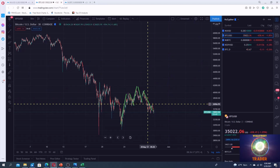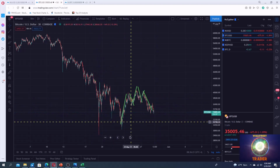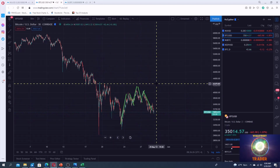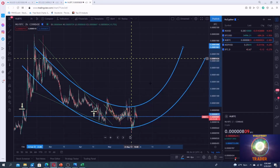This is just my overview of what this looks like, which could be a huge upside inverted head and shoulders pattern as well. But again, we have to see how the weekend plays out. So tread carefully here. All right, NuCypher Bitcoin is holding its own.